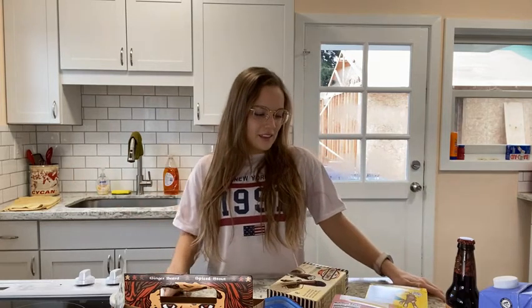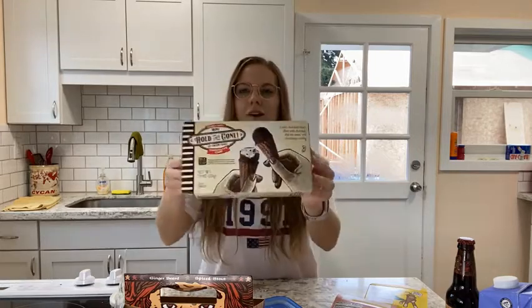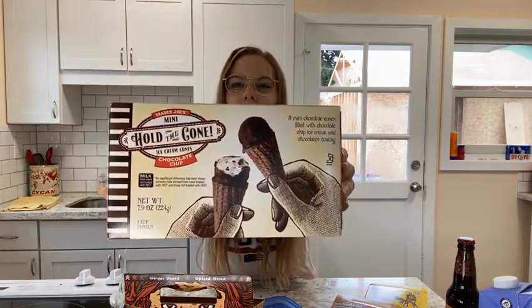Okay, so let's get into this. The very first thing I have to recommend is the Trader Joe's Mini Hold the Cone. They come in three different flavors. I guess they could come in more, but the three that I saw were chocolate, vanilla, and chocolate chip. I've always gotten chocolate chip.